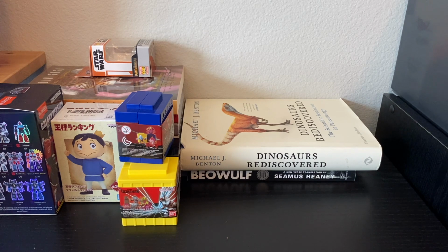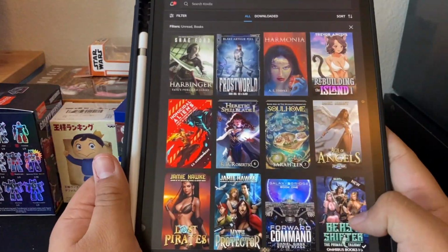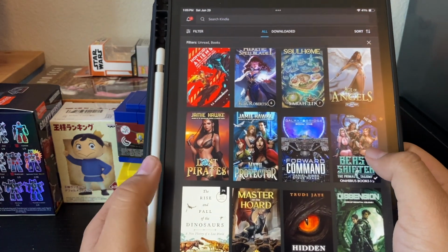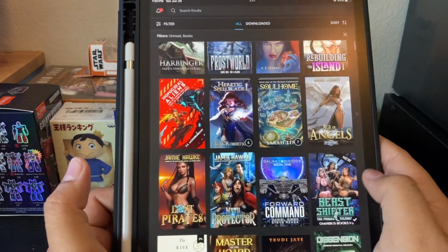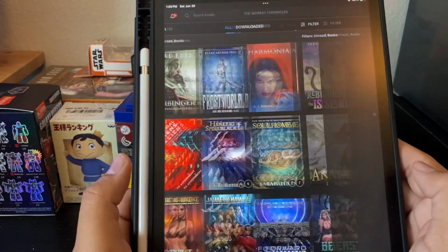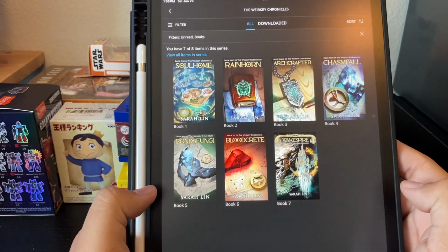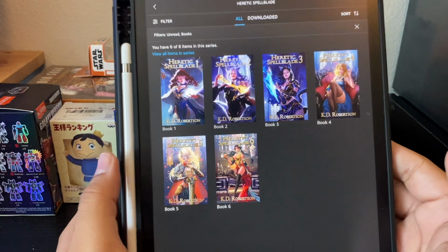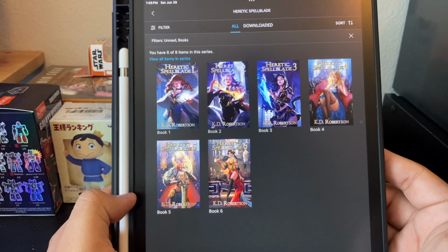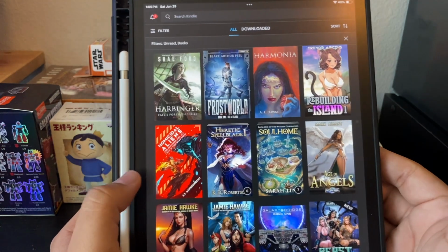Then, from Amazon, or through Kindle, I guess is the right word, I got, I think everything starting here, maybe. So Forward Command, some Jamie Hawk stuff because he had a sale, Age of Angels because that was free, Sarah Lynn's series because they were all free, Heretic Spellblade because they're all $1. I like these covers. I like that they're not AI covers. They look like they're made by someone, which is nice. I mean, they might be AI, but I don't know.